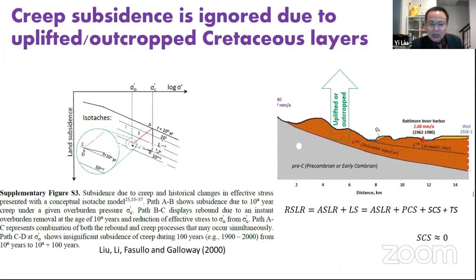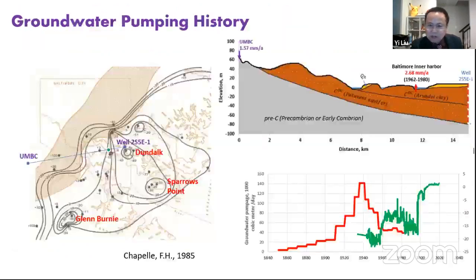Okay. And later I talked about this. This layer is outcropped here. Okay. So I assume this creep subsidence value is zero. So for this tide gauge, the absolute sea level rise we need to find. Then the subsidence due to groundwater withdrawal, we need to find it. Another one is the tectonic subsidence, we can find it from the GPS at UMBC.